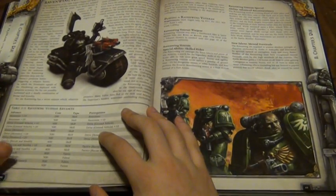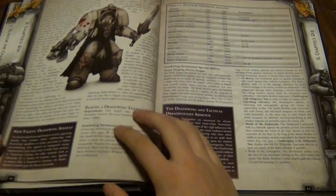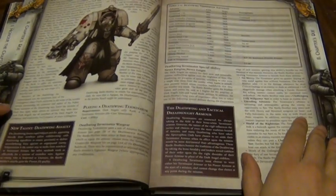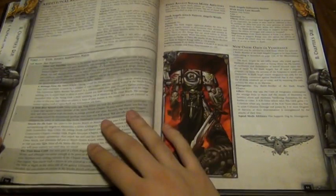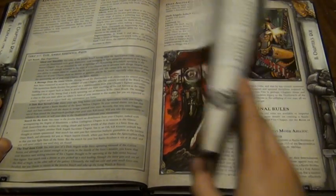Anyway, we have advanced specialties here. Ravenwing Veteran you can become. You become a Deathwing Terminator, which is pretty cool. They get a new talent, Deathwing Assault. Ravenwing, they get the stuff that they have, but not necessarily a talent. More pasts, solo and squad mode abilities, and a new oath they can take.